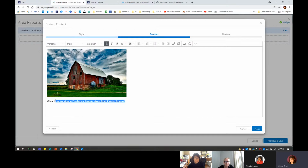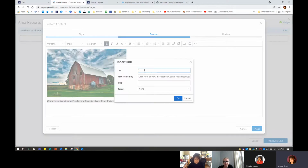And then once that's written, I'm going to go ahead and highlight the words because it's like GPS. I want to tell somebody where they're going first, and then I'm going to tell them how to get there. So here I have my words written out, and I'm going to go up to the little chain link fence here. And I'm going to paste that URL.